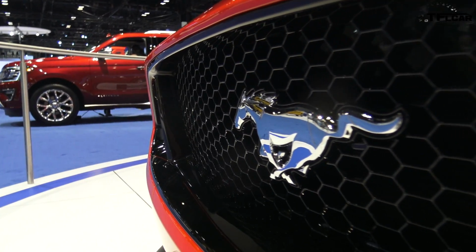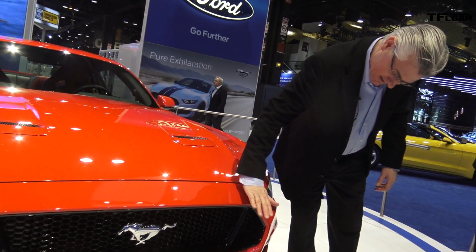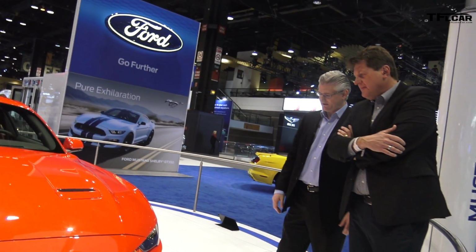It's got a little bit of a shark's tooth. Yep. Was that on purpose? Absolutely. So one of the big themes on a Mustang, we always take this surface and it overbites to create basically this angle to create a shark bite. So that's actually one of the key themes.